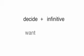Nick says, I live to get out and see the trees. This means he likes jogging very much. It makes him feel alive. Notice that the verb live is followed by to and then another verb. This is called an infinitive. Here are some more examples of verbs often followed by the infinitive, decide and want.